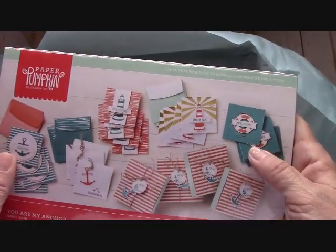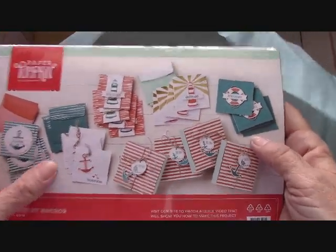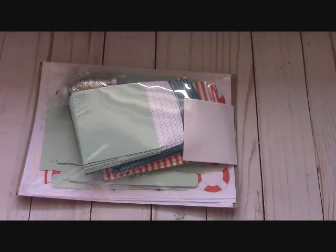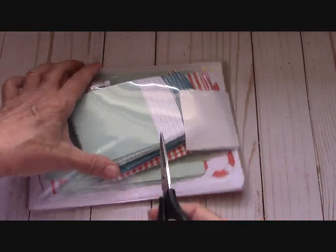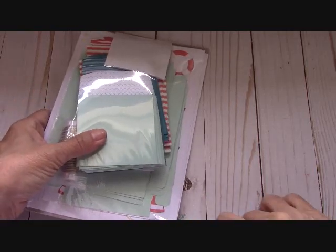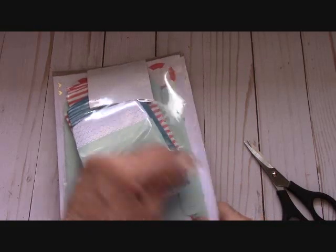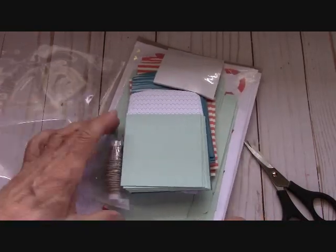I'm going to sort everything. Let me move this to the side. For any of you that are not used to Paper Pumpkin, this is a kit. You get everything, but you might need a pair of scissors. Everything is pre-packaged in here, and it is just wonderful. And you can always get extra of everything.